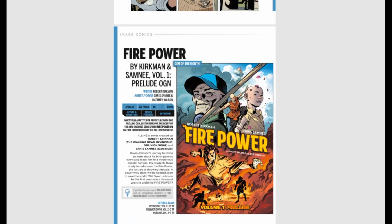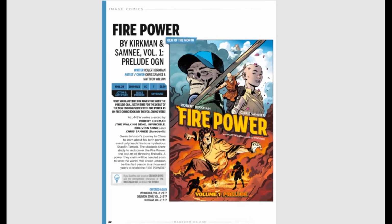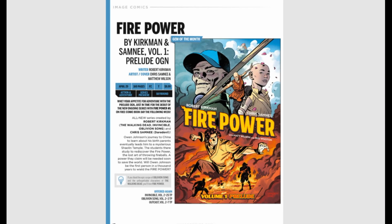Jumping ahead, we have a Gem of the Month, and this is Firepower by Kirkman and Sam Nee. All new series written by Robert Kirkman, who we all know from Walking Dead and Invincible and Oblivion Song, and a couple other small stories. Owen Johnson's journey to China to learn about his birth parents eventually leads him to a mysterious Shaolin temple. The students there study to rediscover the firepower, the last art of throwing fireballs, a power they claim will be needed soon to save the world.